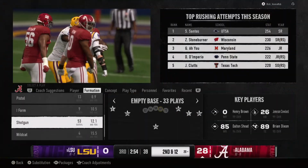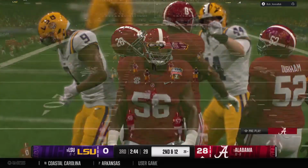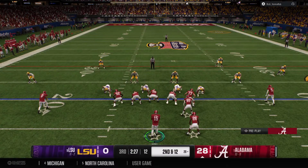Tackled behind the line. It's a loss of 2. Well, it's not been their day as a defense, but you can see they have not given up. What a big hit into the backfield that time. The loss sets up a 2nd and long from the 20.